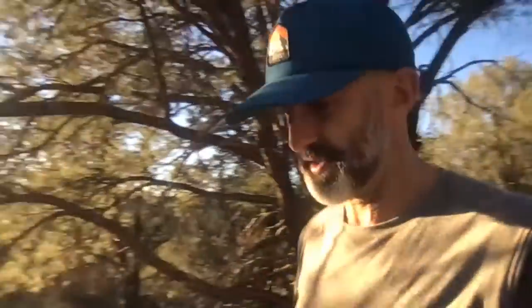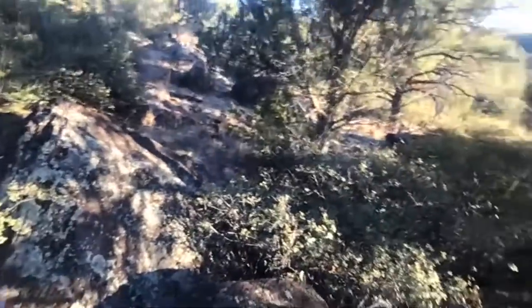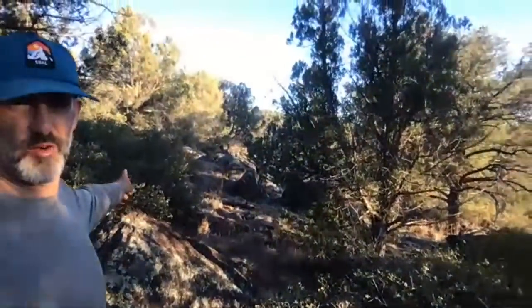Let's see, what else can I show you? We've got like kind of the sunset going on right now, but it hasn't really gone down yet. Once it goes down a little bit more, it's going to get real pretty over here. Let's see what else we got. Down over here is where I've been doing lots of RC rock crawling on these big old boulders and everything back over in this area.